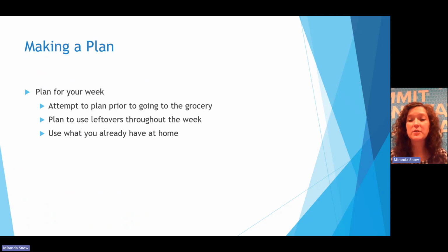Another thing to do is plan to use leftovers throughout the week. So it can be challenging as we age, not just as we age, but it can be challenging cooking for one or two people. And so I think planning to use those leftovers throughout the week is a really great option because we then are able to not eliminate some food waste, but also kind of vary our diet. If we cook maybe 2 or 3 meals a week, but we use those leftovers in between, that can still give us some variety to our diet, but make us not feel like we're eating the same thing every day, too.